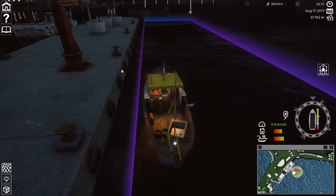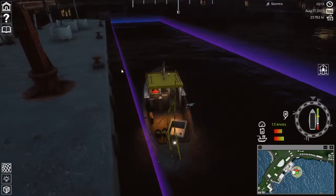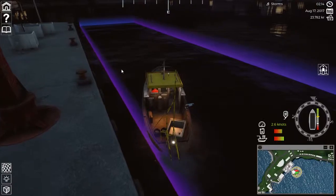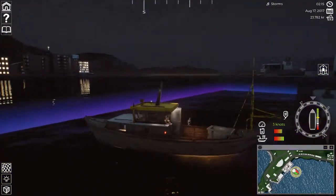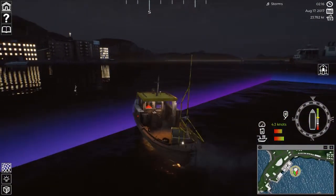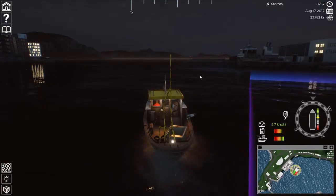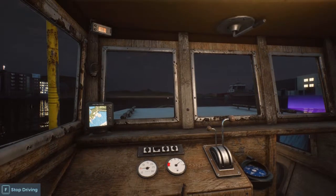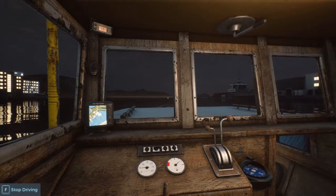So, we have just upgraded our engine and our storage capacity. So, I'm definitely going to have to watch my speed. This is probably not going to be a... Well, you know what? We're not going out into the open sea, so this weather shouldn't be too much of a... Gonna be, it's a little foggy though. We got plenty of fuel.